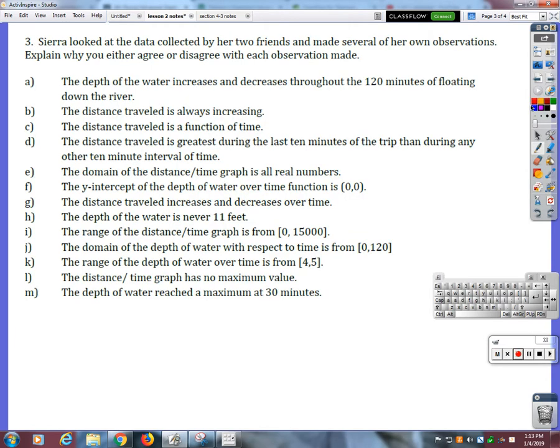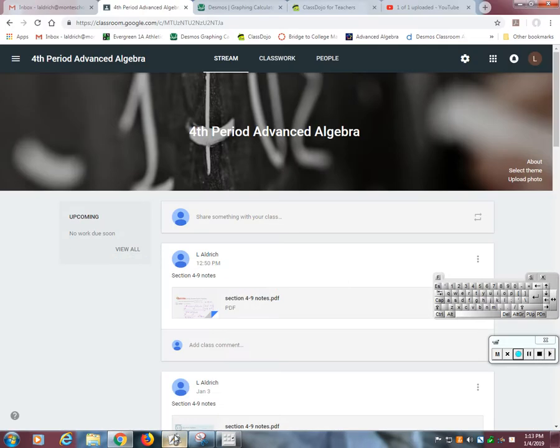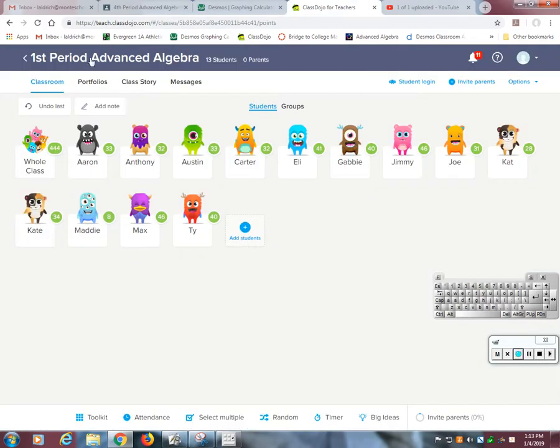Okay. All right. Number 3. So I think that Alonzo made the first graph, the other chick made the second graph, and then Sierra is going to put it all together. So Sierra looked at the data collected by her 2 friends and made several of her own observations. Explain why you either agree or disagree with each observation made. So let's get something going here.